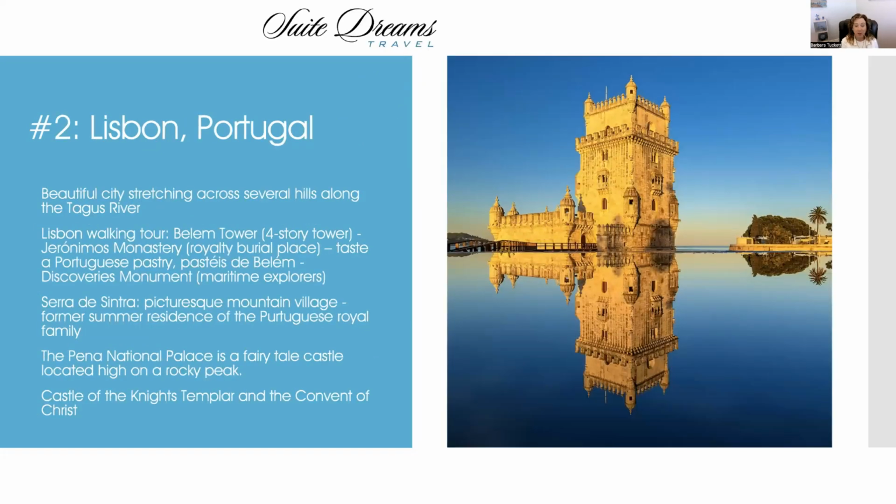All right, number 2 destination is Lisbon, Portugal. So these aren't in any particular order. I'm calling them number 1, number 2, but they're not in order of must-sees or anything like that. I'm just numbering them to kind of go through them.